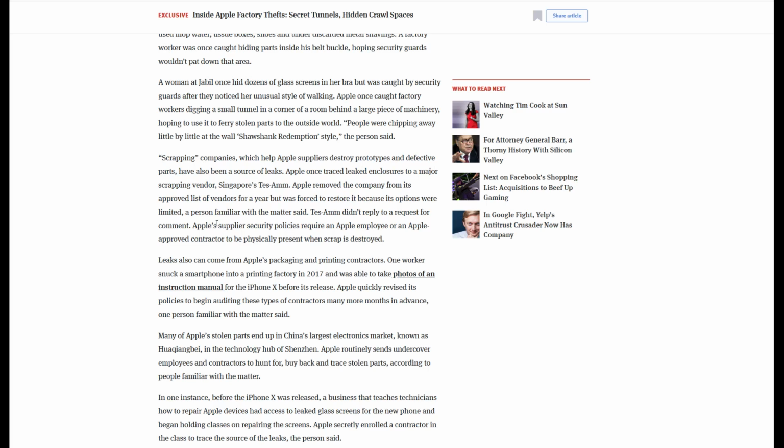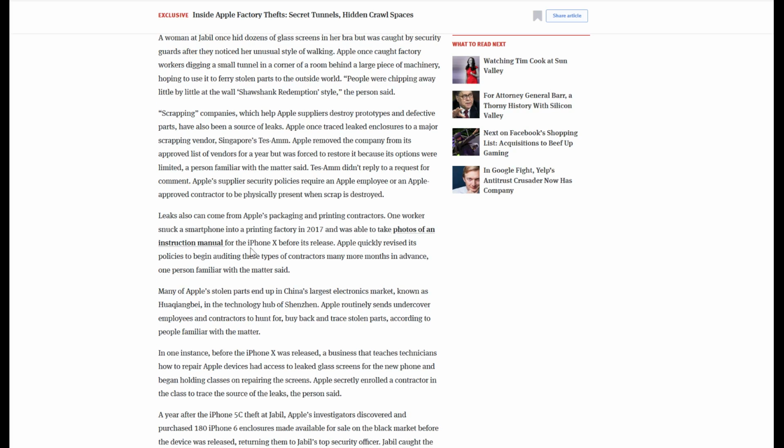Apple removed the company from its approved list of vendors for a year, but was forced to restore it because its options were limited, a person familiar with the matter said. TSM didn't reply to a request for comment. Apple supplier security policies require an Apple employee or an Apple-approved contractor to be physically present when scrap is destroyed.